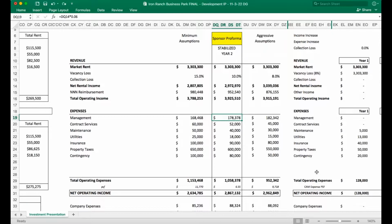Expenses, management at 6%. We've got contract services, which is trash, groundskeeping, things like that, simple. Low maintenance, low utilities, our insurance, property taxes, and of course, contingency. Always plug in contingency so we're safe. Now, if I really do bad, 15% vacancy, or really do good, 8% vacancy. Really do bad, I'm estimating expenses at 1.153, so $100,000 higher than this, and $100,000 lower if we can be aggressive and really save money on our expenses.